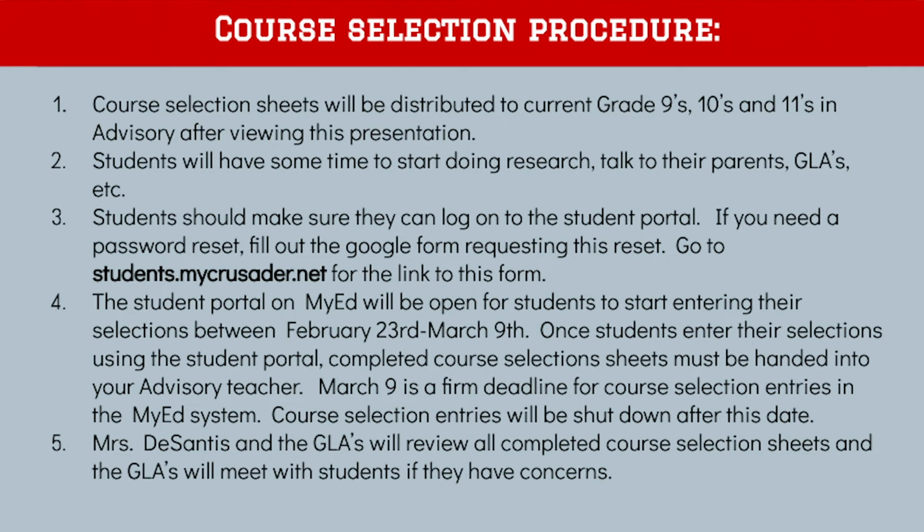Make sure that you are able to log into your MyEd student portal. If you need a password reset, fill out the Google form requesting this reset. Go to students.mycrusader.net for the link to this form. The student portal on MyEd will be open for you to start entering your course selections between February 23rd to March 9th.